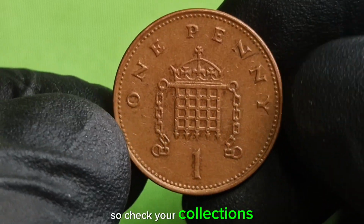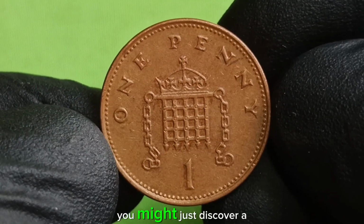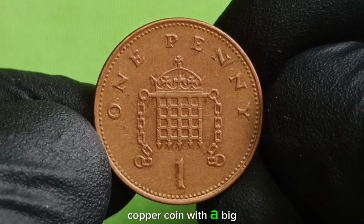So check your collections. Look through your old change jars. You might just discover a small copper coin with a big future.